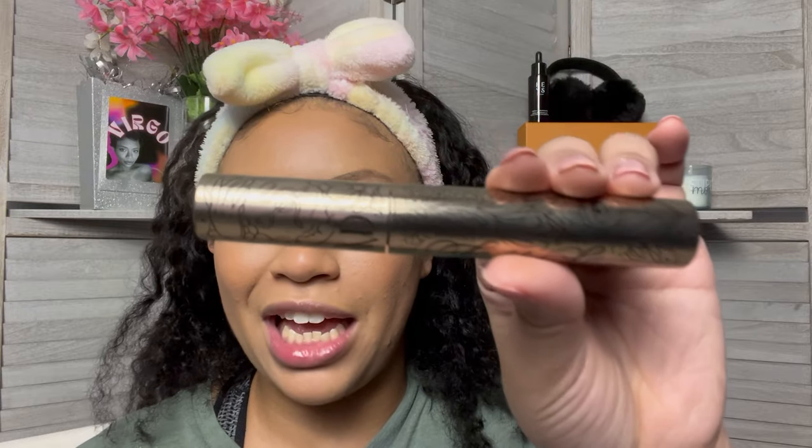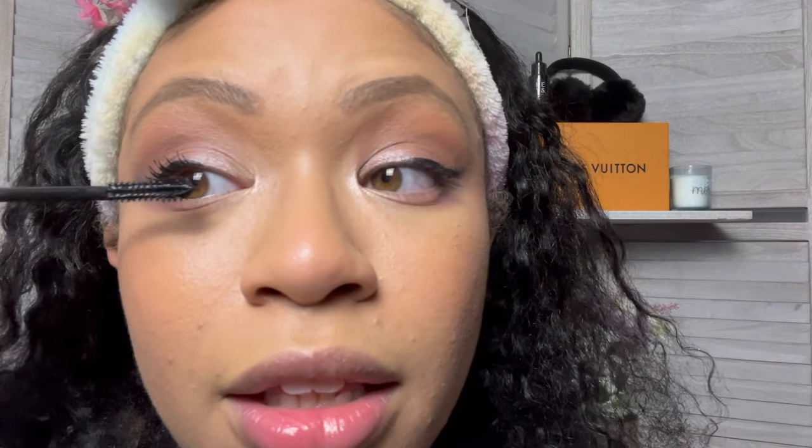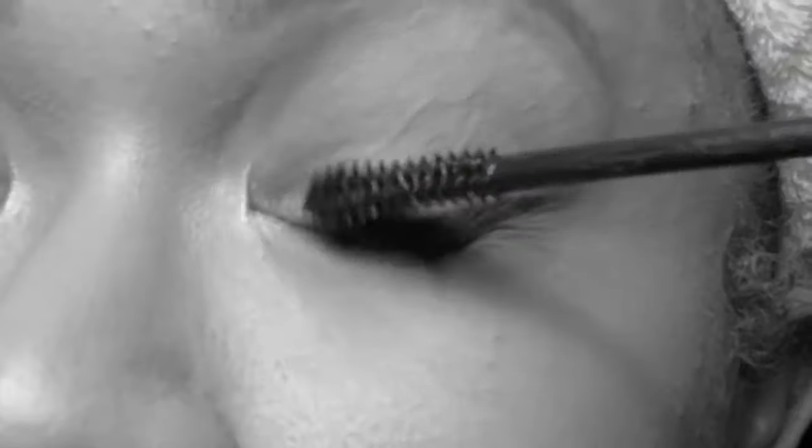Next, I'm gonna go in with the KVD. This feels really nice. It's definitely adding length. Oh no. Bruh. No. Oh, it's on both sides. I'll be right back. So I tried to fix that as much as I could.